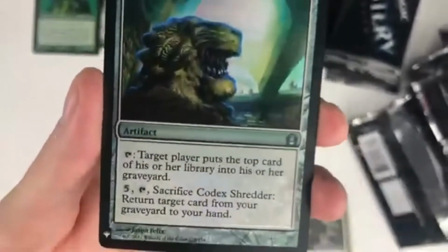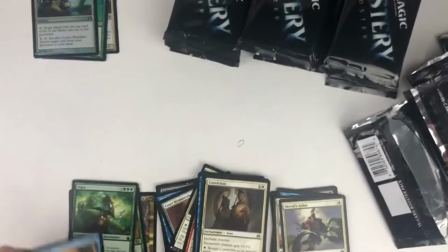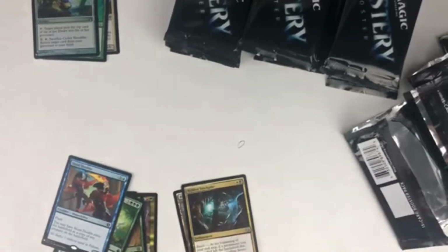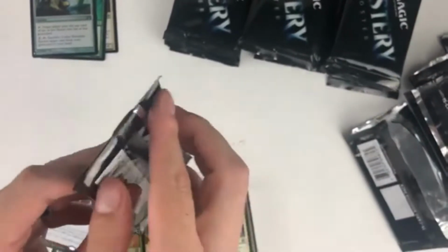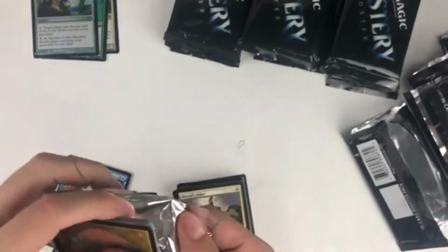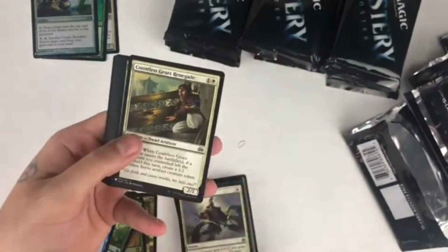And then for our foil, we have a Codex Shredder. Now, put the foil up there. Now, when we are all done, I am going to go back and actually go through the price list itself, and we will get an ending total price for you guys. Just to see.